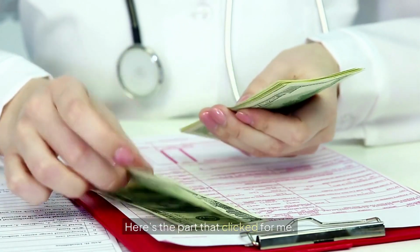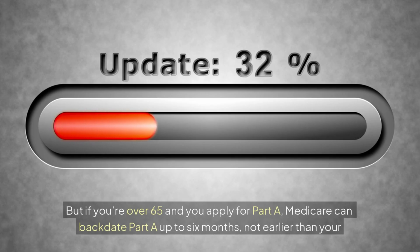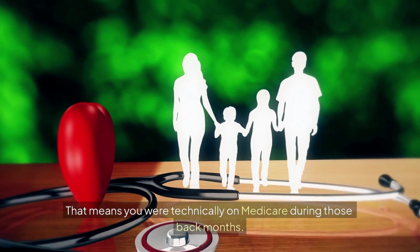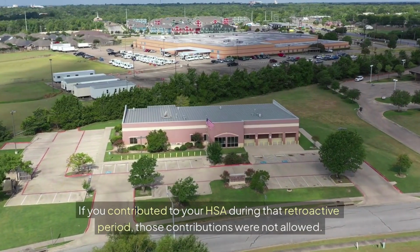Here's the part that clicked for me. People think, I'll just start Medicare the month I retire. Done. But if you're over 65 and you apply for Part A, Medicare can backdate Part A up to 6 months, not earlier than your 65th birthday month. That means you were technically on Medicare during those back months. If you contributed to your HSA during that retroactive period, those contributions were not allowed.